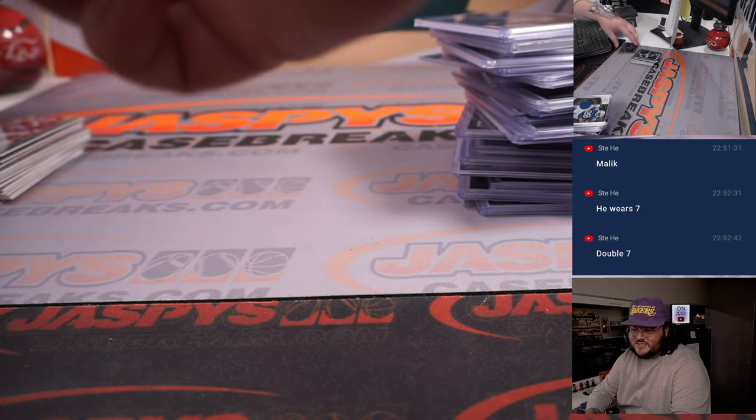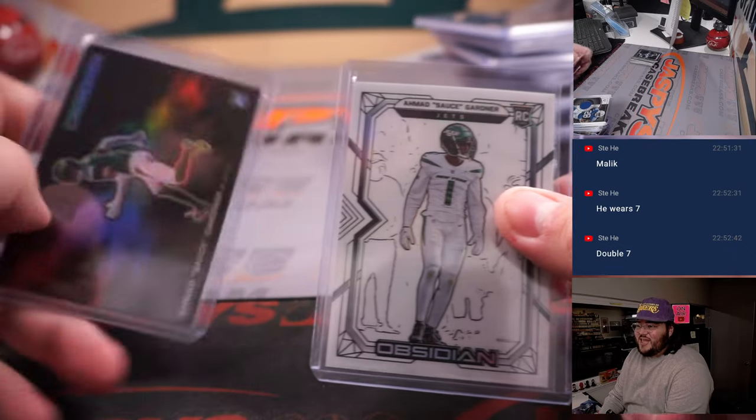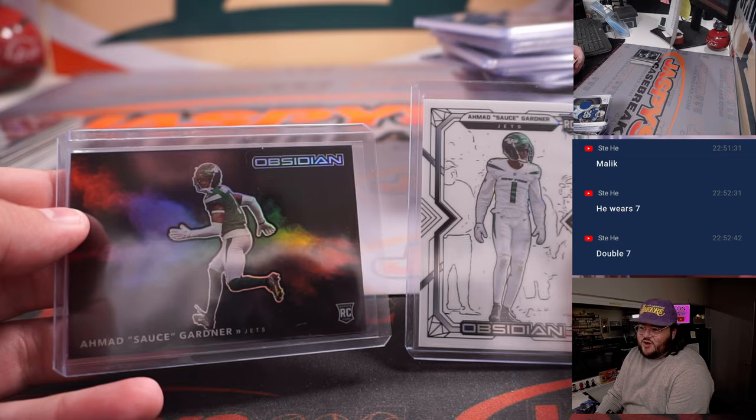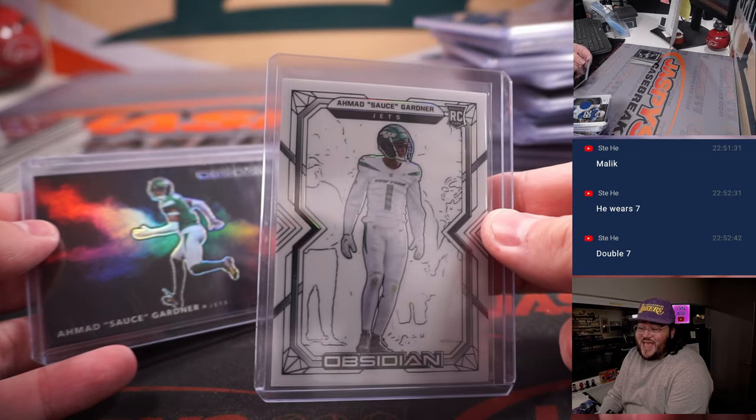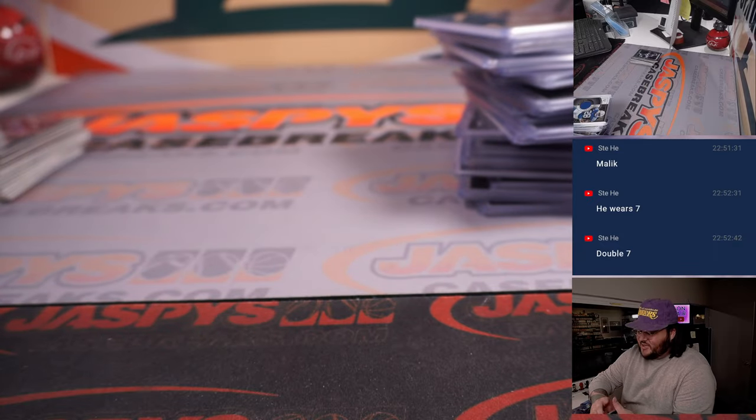2 case hits, not just going to the same person on the same team, but of the same dude. Sauce Gardner on the Color Blast and on the White Contra. What a break for Wayne and the Jets. Beautiful cards here. That's Obsidian, though.